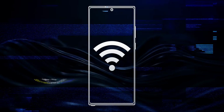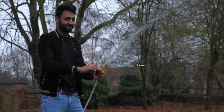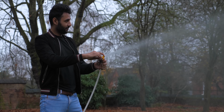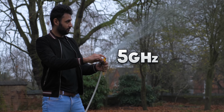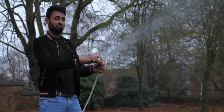So, Wi-Fi is kind of evolving. You might know that right now, pretty much every smartphone can access both 2.4 GHz or 5 GHz Wi-Fi bands. You could think of 2.4 GHz like having a garden hose, but covering most of it up with your finger. This Wi-Fi travels far, but it's a really narrow stream, so it doesn't carry much data. You could think of 5 GHz like partially removing that finger. You all of a sudden get a way wider stream, a more powerful connection, but the range falls.